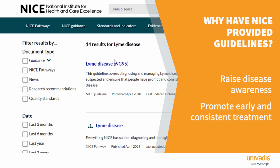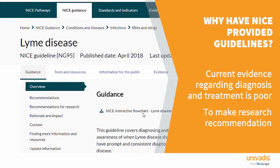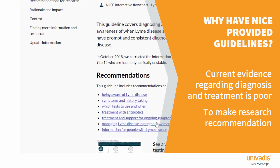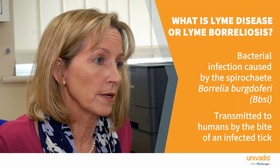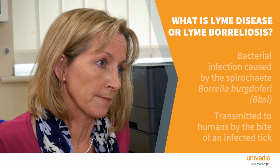The Guideline Committee has acknowledged the poor quality evidence of both diagnosis and management and has made recommendations for further research within the UK. So Lyme disease, or Lyme borreliosis as it's known, is a bacterial infection caused by the spirochete Borrelia burgdorferi, which is transmitted to humans by the bite of an infected tick.